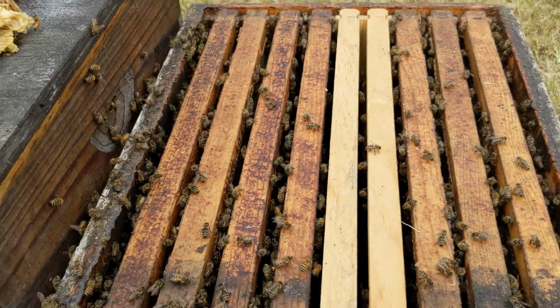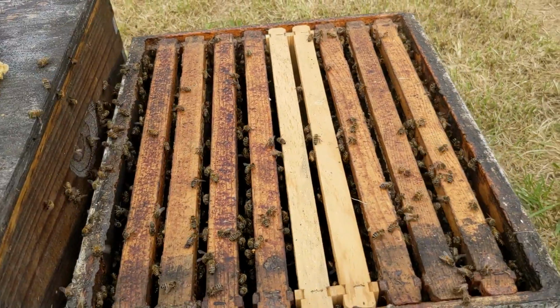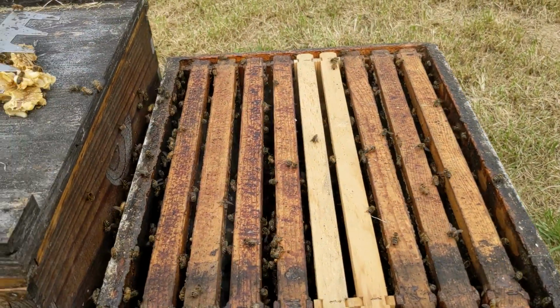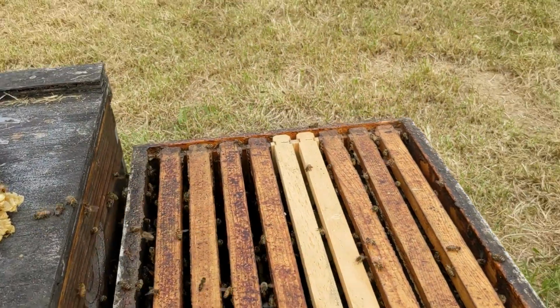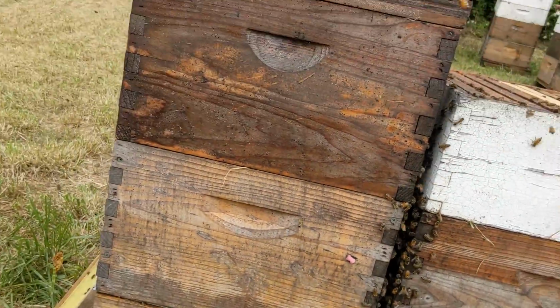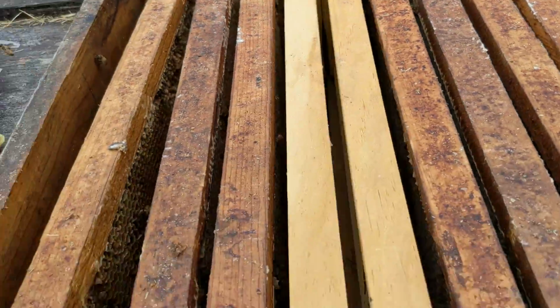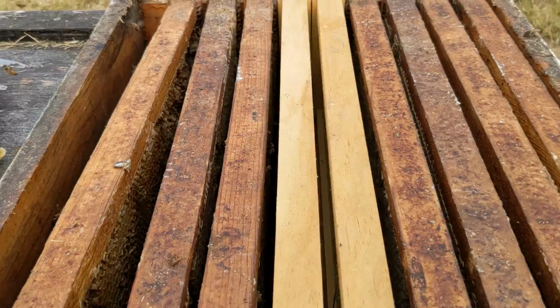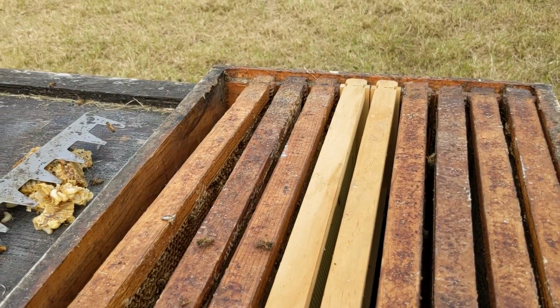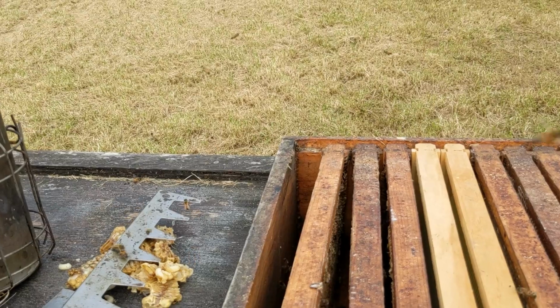So I'm going to throw another box on because they definitely need it. That deep is probably about 3/4 full. I should have had this super on already. I'm running behind, so let me throw this other super on one-handed. Sorry about the screen. Oh, Laurel. All right. Sorry, bees. That was a little rough, wasn't it? Wow, you guys that don't have someone like Laurel to hold your camera, I really am starting to understand.